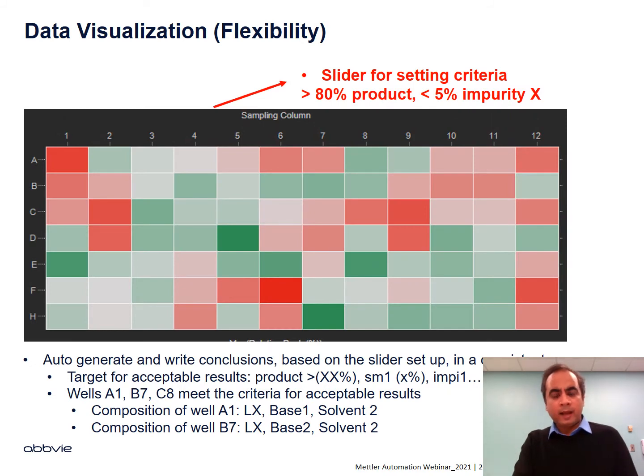Finally, we have also put a slider on the heat map to write the conclusions automatically. So you can set a criteria for success, like more than 80% product and less than 5% of impurity 1 meets my success criteria. If you do that, the system passes through the data and populates only those wells that meet the success criteria and lists everything in a tabular format. So again, it really takes the burden of data tabulation and visualization away from the users and presents data in a very visually appealing fashion that is helping gain popularity within our department.